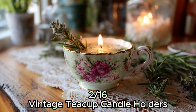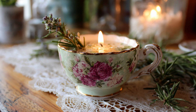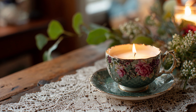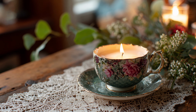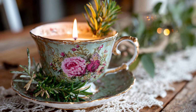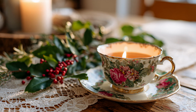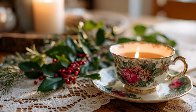Idea number 2. Vintage teacup candle holders. Picture delicate vintage teacups, perhaps with floral patterns or gold rims, repurposed as whimsical candle holders for your holiday table. Scour thrift stores for mismatched china in soft pastels or creamy whites to keep that cottagecore charm. Place a small pillar candle or tea light inside each cup, letting the wax glow through the translucent porcelain. Surround the base with sprigs of holly, rosemary, or eucalyptus for a natural, earthy vibe.